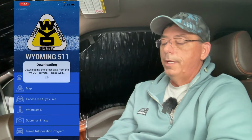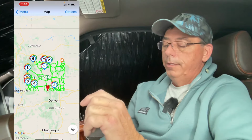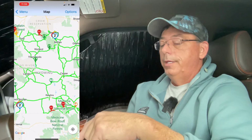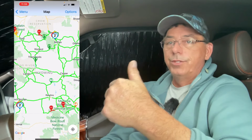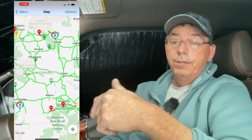Wyoming 511 is the Wyoming road condition app. So if you're going to Wyoming, you really want this app because it will tell you, and right now everything's green right now, so that's good, but it will tell you if the roads are closed and why they're closed, what the condition is. Is it high wind? Is it closed to high profile vehicles? So if you're coming back unloaded, you'll still be able to make it through.